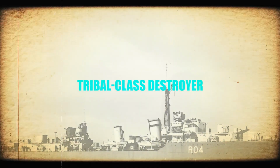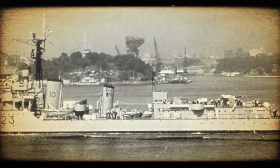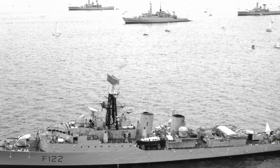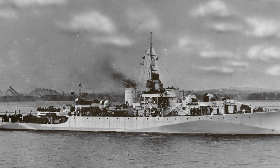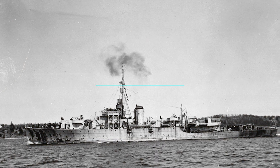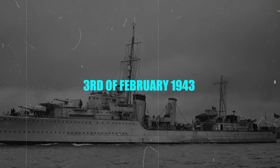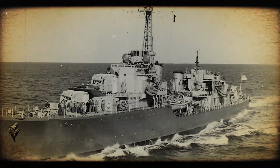As a proud tribal-class destroyer, she was designed for speed, maneuverability, and offensive power, which made her a key asset in various naval operations, including World War II, where she protected convoys and conducted offensive operations against German shipping and U-boats. Launched on November 18, 1941, and commissioned on the 3rd of February 1943, the Athabascan was built by Vickers Armstrongs in Newcastle to be tough and pack a punch.